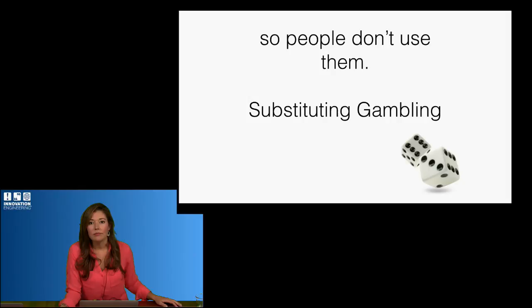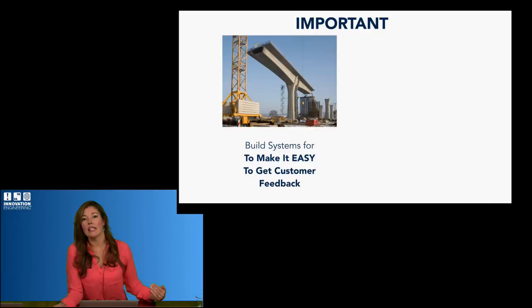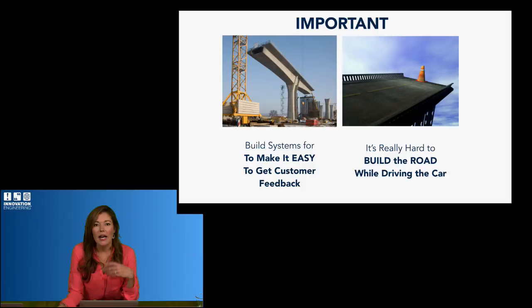So how can we make it easy to connect with those customers or systems for prototyping, or connecting especially with people who aren't our customers today that we hope will be customers? Let's take the responsibility to figure out how we're going to build systems to make it easy for them to get feedback rather than them doing it themselves.